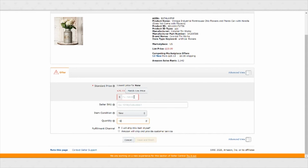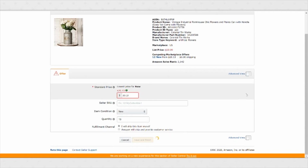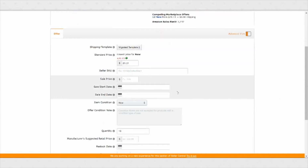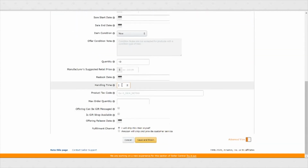The next step is you just want to put in your price. So I'm going to match the low price because I want the Buy Box. And then you also want to go to your advanced view. From there, your handling time is going to depend on what your supplier has. If your supplier ships out within 1 to 2 days, you could just leave it blank and Amazon will automatically put 2 days. If your supplier takes 3 or 4 days, then you could just put whatever you need. So I'm going to put in 3 days just to be on the safe side.